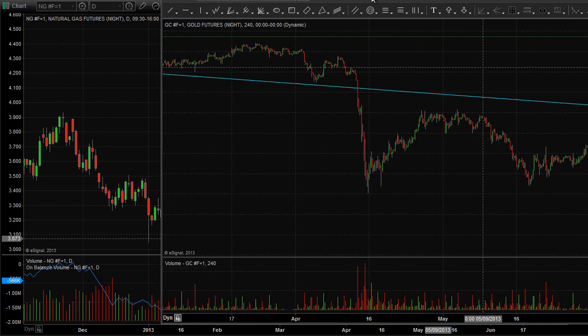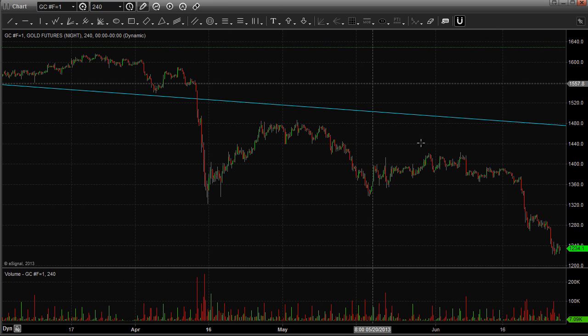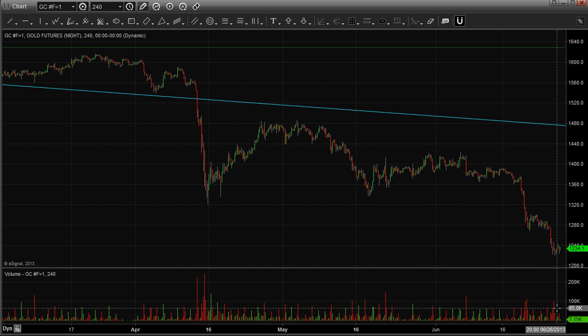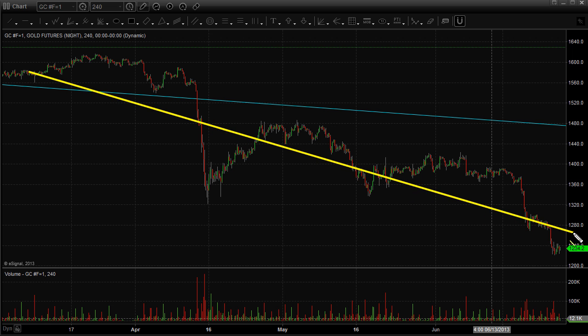Looking at precious metals, yesterday was a big down day. It really continued to have some more selling, just continuing to creep in. You can see these last couple drops are happening on some fairly strong volume. Looking back at the big picture, though, the average price here, the trend is heading down, and looking at these volume spikes, volume is also slowly diminishing as we're making lower lows.